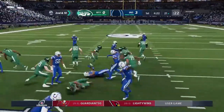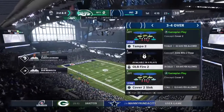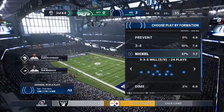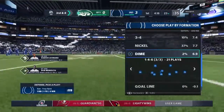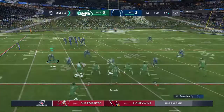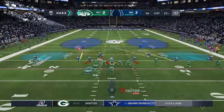Second down now. It's Phillips. And not too much going there as he'll get it up to the 23-yard line. They do get a couple, but they'll be left staring at a 3rd and 8 coming up. And it's 3rd down. And it looks like we've got a dime set here defensively. 6 DBs in the game.